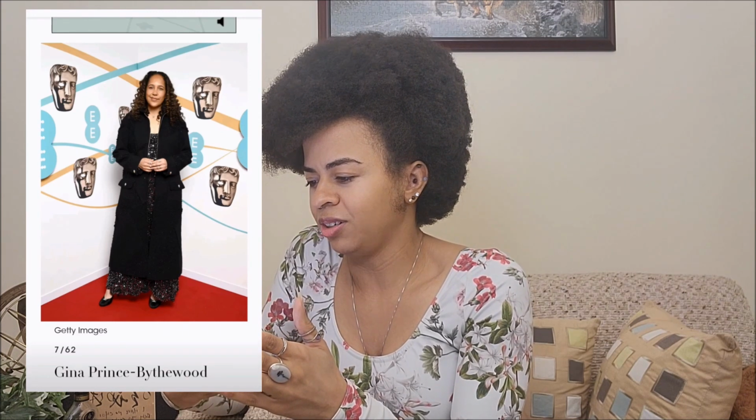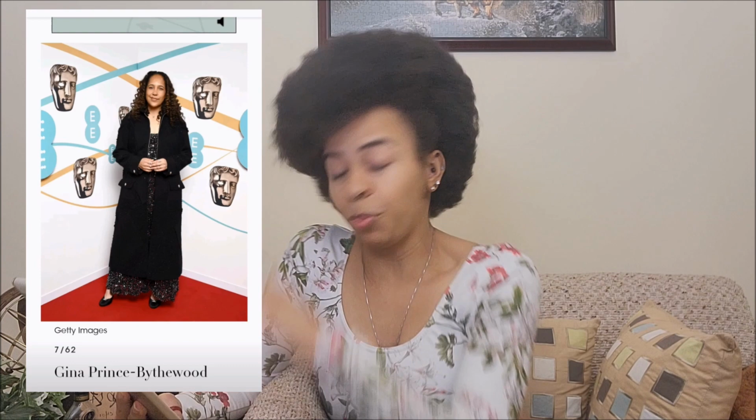Yeah, I don't know if that's like tweed or wool that it's embroidered on. It's not my favorite. The point is, I wish she took the coat off. Gugu Mbatha in Gucci.